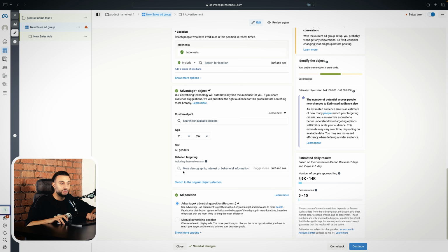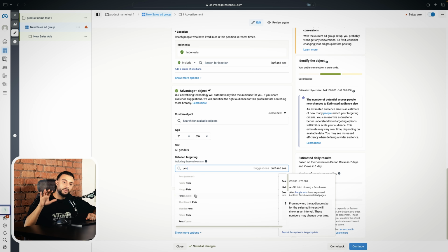Then where it says Detailed Targeting, this is where you want to make sure that you're adding an interest that is very broad. You want to make sure it has a minimum of around 50 million reach on that one interest. Here you might want to type in anything related to the product. For example, if my product is a pet tent, I might type in pet. When you type in that name, it's going to give you suggestions, and if you scroll over them, it's going to give you the potential reach. This one's got between 500 million and 700 million, so I'm going to select this one.